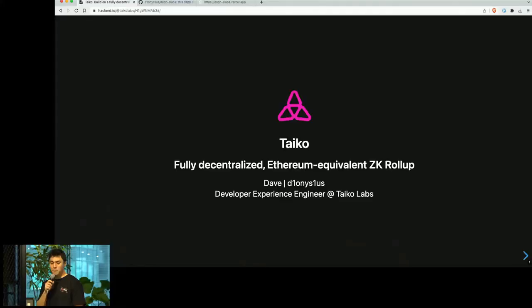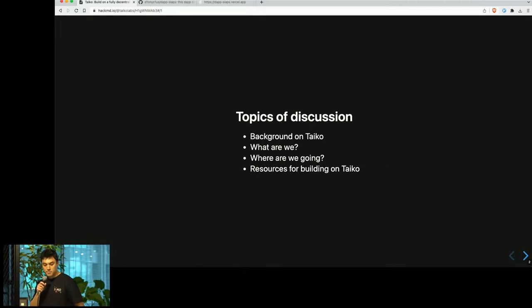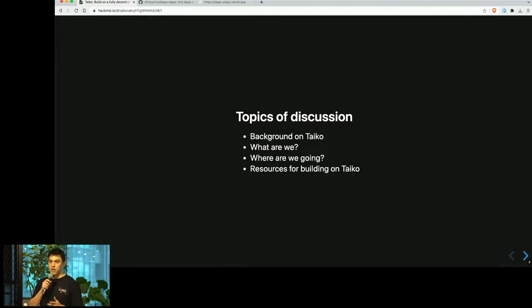We really want to help you guys build on Ethereum, essentially, because Ethereum's awesome. So I'm going to be talking about Taiko, which is a ZK rollup. It's kind of an interesting one, and let's just get right into it. The topics of discussion: first I'll give a background on Taiko, explain where we're at right now, and also talk about where we're going with our protocol.